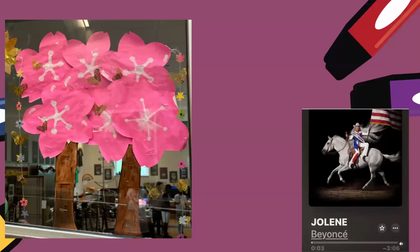Now, oh, I'm missing a piece here, but we're going to keep going. Now we're moving into spring. The kids made cherry blossom trees, because cherry blossoms are a big part of the DMV area, in particular when you're in the downtown DC area.